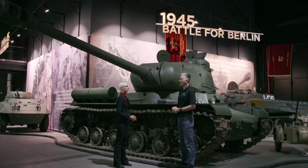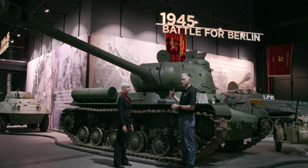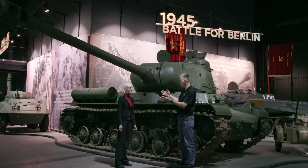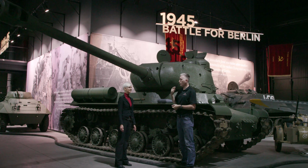And this one came from the Netherlands. Nice. How did it end up there? Well, we've been tracking this down. We contacted Yuri Pasholok over in Russia, and he looked at the serial number. He knows where this thing was made and what unit it served with. It was in the battle for Berlin. After the war, it got transferred to the NVA, the East German Army, and it served in the NVA for a while until finally it was turned into a monument.